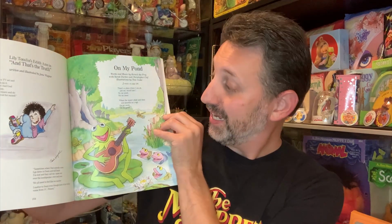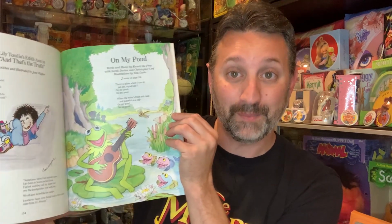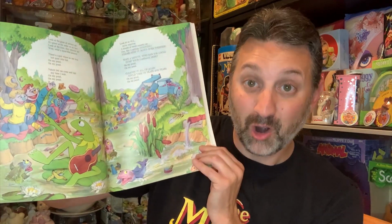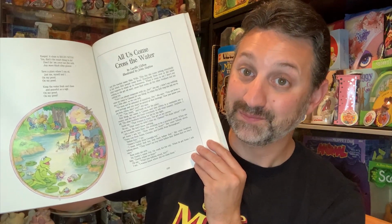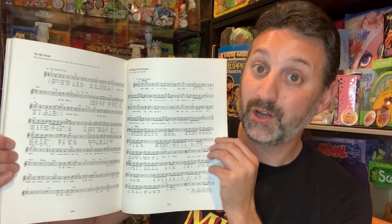They have a whole little illustrated story of On My Pond, and it says Words and Music by Kermit the Frog. So that's an interesting touch. They actually give him full credit for writing On My Pond. And as you can see, it's really well illustrated. Here is Kermit with a guitar, not a banjo for some reason, but Kermit with a guitar singing On My Pond. The next page shows people littering and throwing garbage into Kermit's pond, and finally cleaning it up and leaving it the way they found it. Not only is that story included, but the full lyrics and sheet music for the song as well.